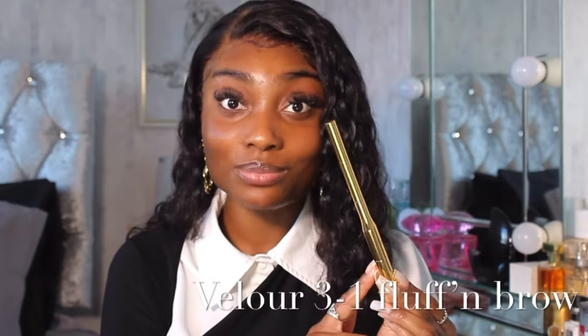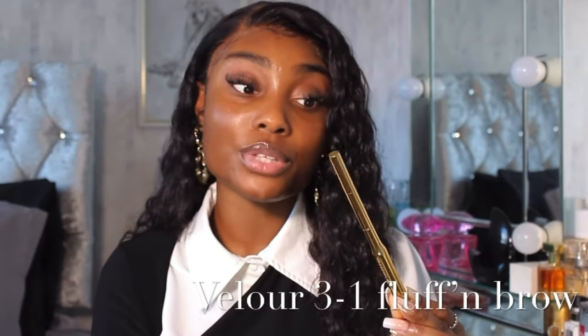HudaBeauty really knows her stuff, so anything I use from her, there's no doubt that I don't like it. So once I have put on my lip balm, I'm going to go in with the Velour pencil. This is actually an all-in-one eyebrow set. The packaging is gorgeous, so easy to use. It's all in one, which is really cool. You've got your spoolie, your pencil, and then brow balm in the shade dark brown.